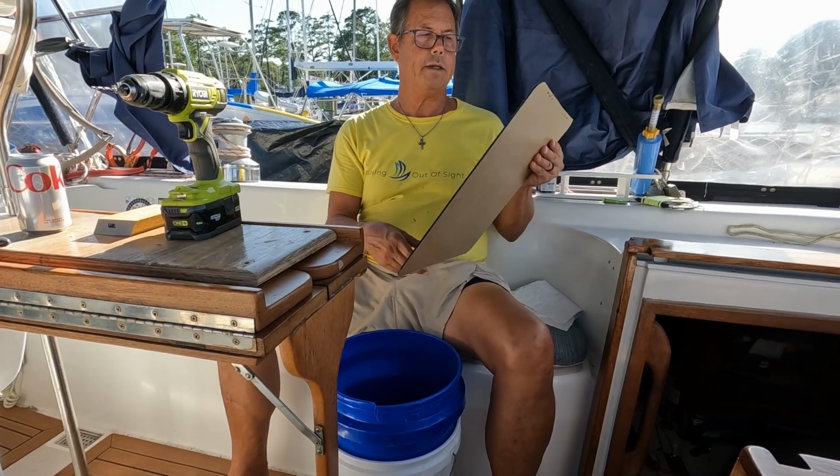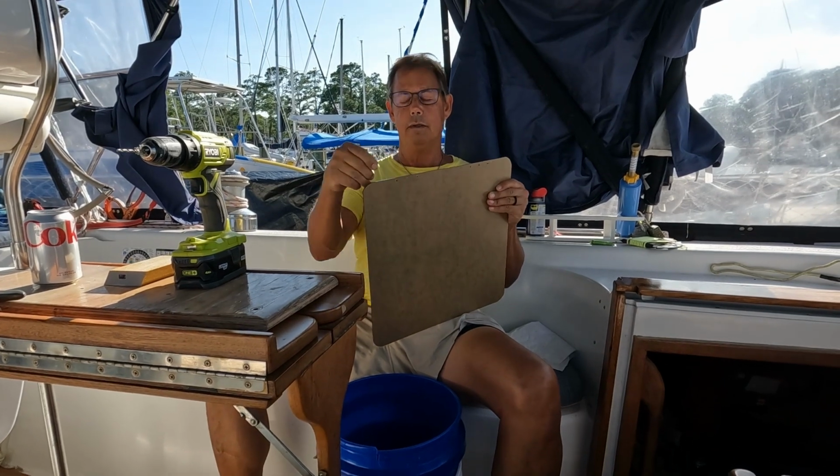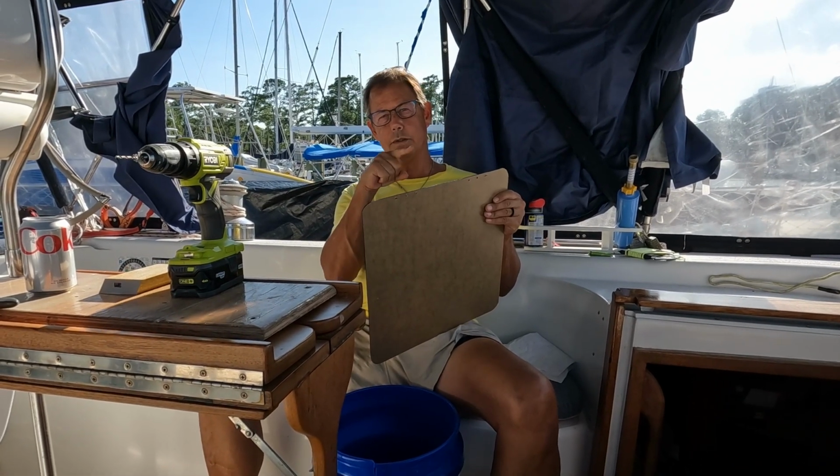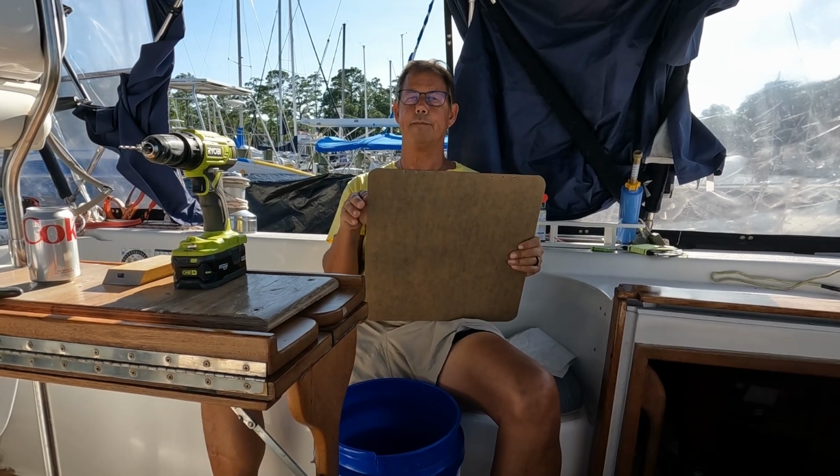So now we can go back downstairs, mount the hinges, and then drill our holes into the side of the wood. Okay.